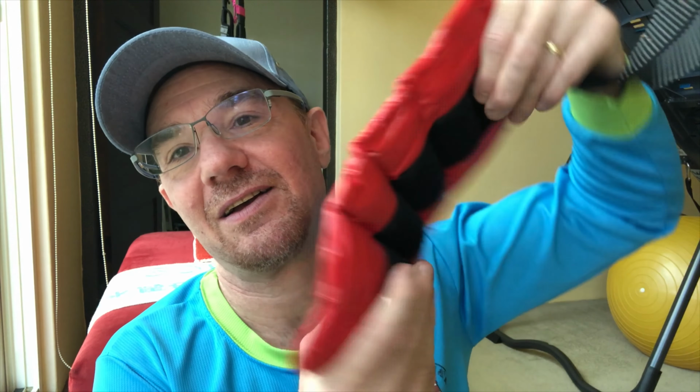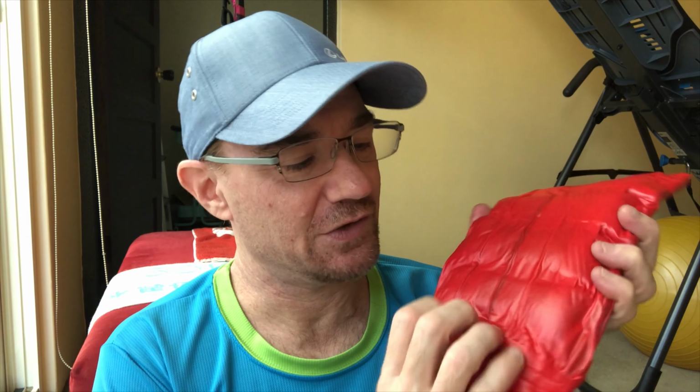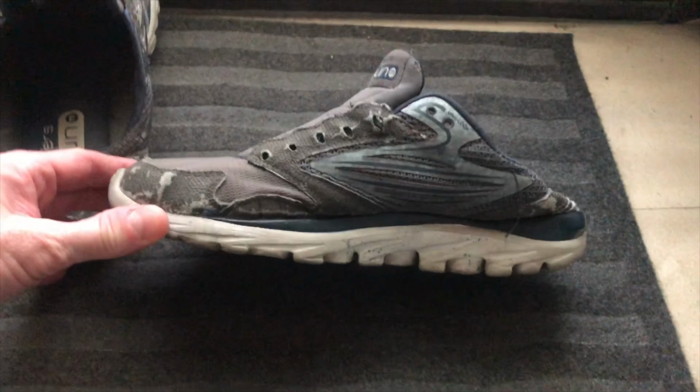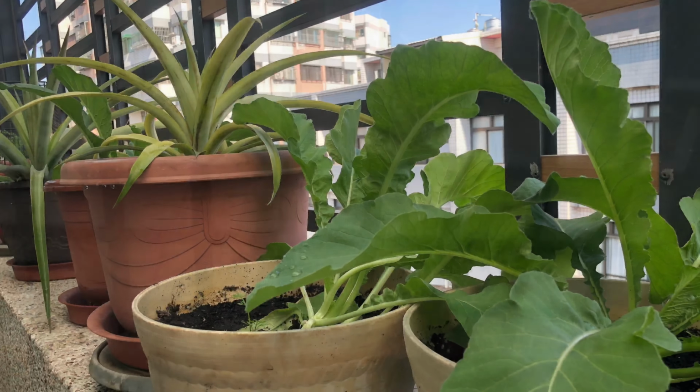I had ankle weights, and they were like this fake leather, and they were flaking. So what I did was simply get some tape, which is soft enough to mold to all the creases, and it's working out fine. In many cases, you don't have to throw out your old gear, you just repurpose it. These are first generation Go Runs. Took the laces out. I use them as slippers, something to cover my feet when I go outside and work on the garden.